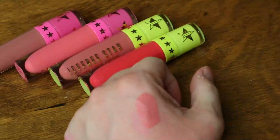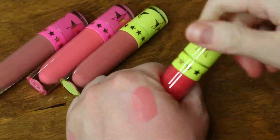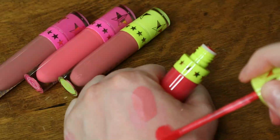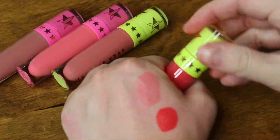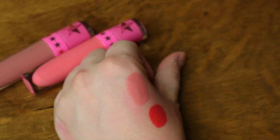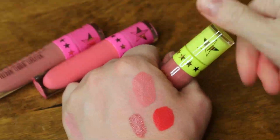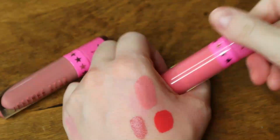Oh, they're just amazing. So this one is Soft Serve. I recently wore it in a video. Strawberry Crush. This one came out in a summer collection, but you can still get a lot of the limited edition shades. If you look on Beautylish and things like that, that's where I got mine. You can also tell what collection they came out in based on the lid color. So this one is Fully Nude. So pretty. They feel like nothing when you're putting them on your hand. They're so lightweight. This is 818.